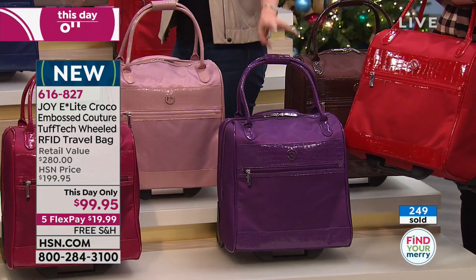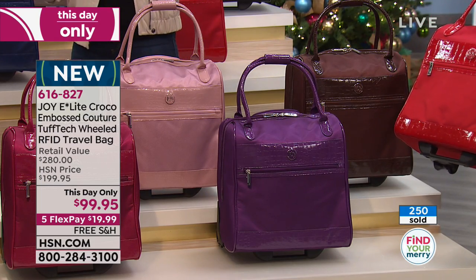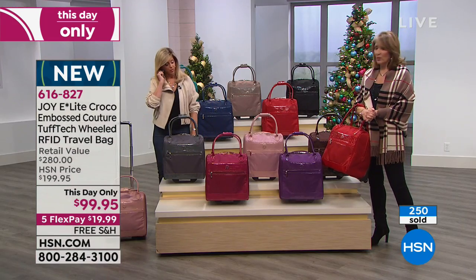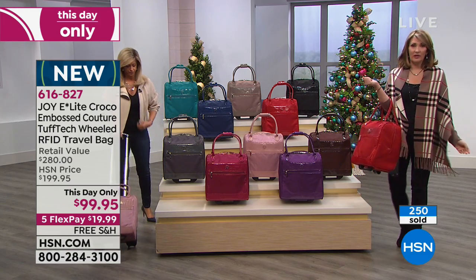Then we have the violet. My heart beats still. That's my branding color, that purple. I think it's a powerful but yet beautiful, rich color. And then the Cabernet, last but not least, look at how beautiful. Only 100 in the Cabernet. So whatever color is calling your name, I just love it. It's a great looking bag.